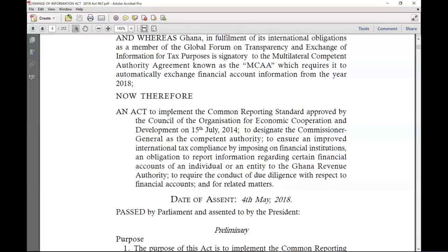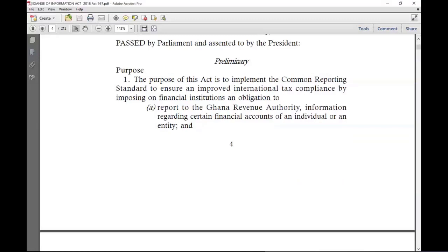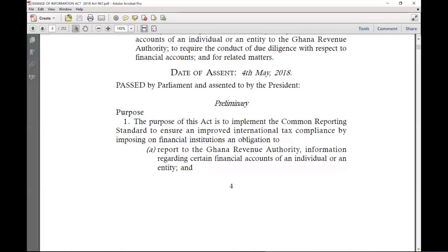Now, wherefore, an enactment to implement the Common Reporting Standard approved by the Council of the Organization for Economic Cooperation and Development, that's OECD, on 15th July 2014, to designate the Commissioner General as a competent authority to ensure improved international tax compliance by imposing on financial institutions an obligation to report certain financial accounts of an individual or an entity to the Ghana Revenue Authority, to require the conduct of due diligence with respect to financial accounts and for related matters. So have you seen the context in which we are preparing this law? It is a huge global law.